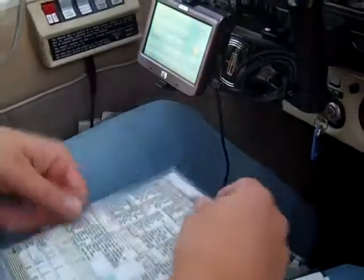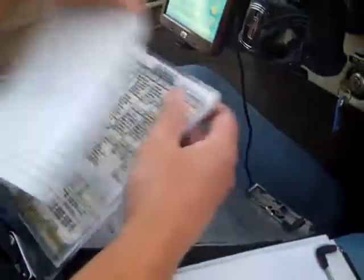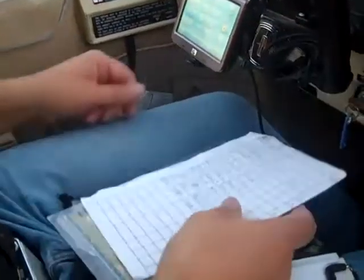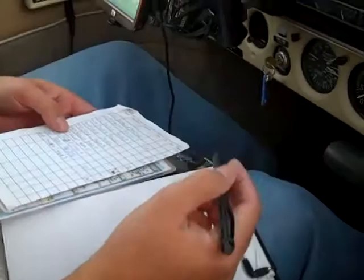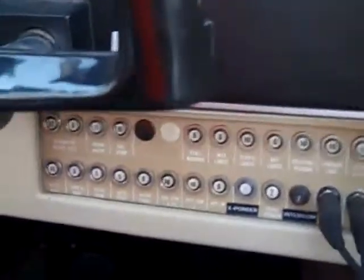Okay. It's a checklist. Every pilot goes through a checklist. At least he does if he wants to make sure he's around to fly another day. Yeah, it helps. Let's see, 422.83. Check. ELT is on. Brakes are good.